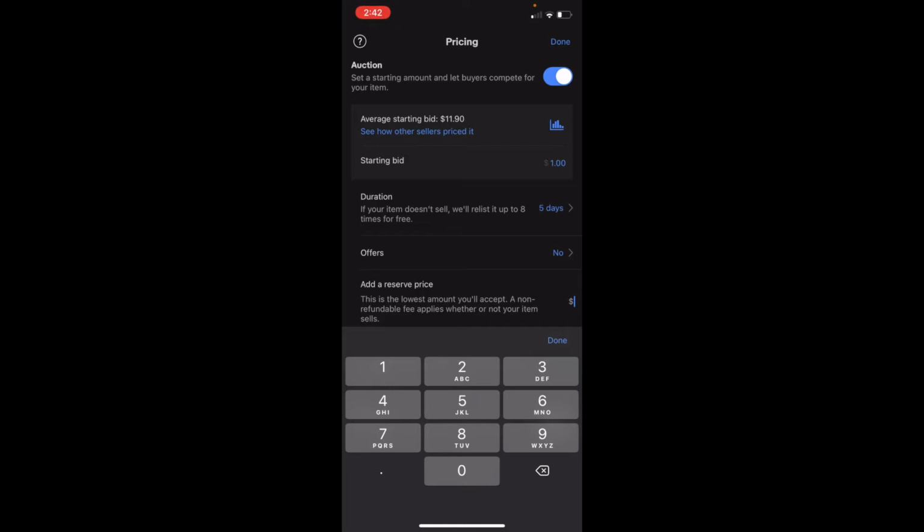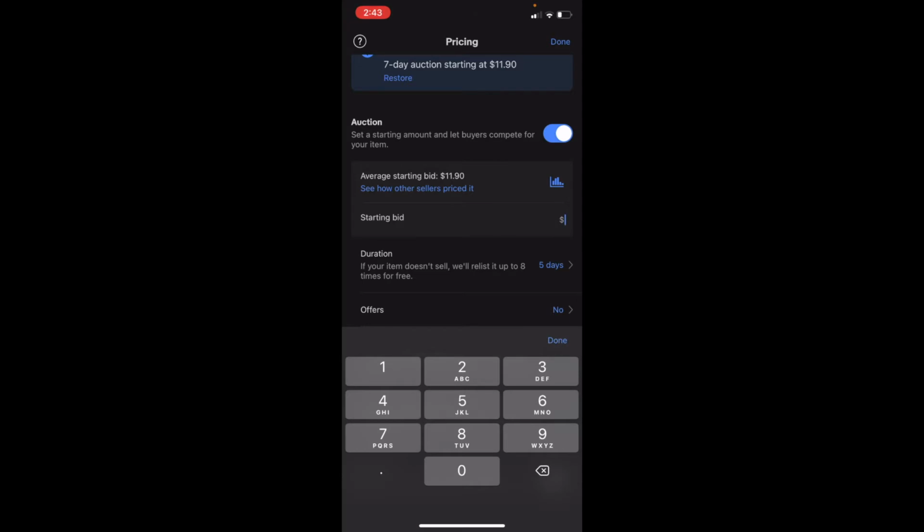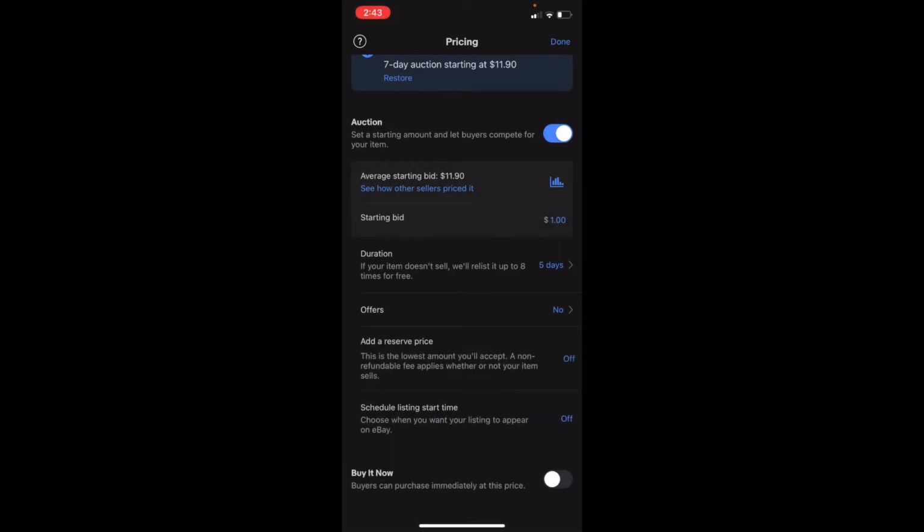But because my sweater is really nothing fancy, it's just like a Kohl's brand, I want to make sure that I don't have a reserve price. So basically it's just off. So here where it says auction, make sure your auction tab is turned on, and where it says starting bid, you can do that for 99 cents or $1, whatever you want your starting price to be. I'll say $1. And then you want to make sure that you are verifying everything, making sure everything is correct.